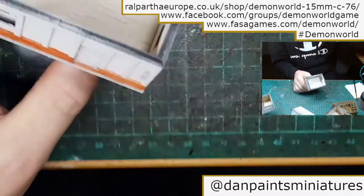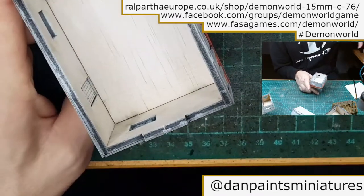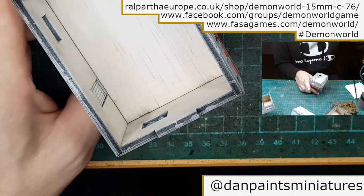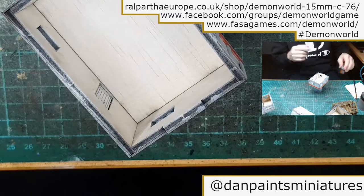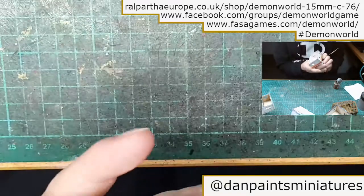Right. That's the red brick. He goes, that's not red, it's orange. Trust me, it'll end up red. Ish. I want to do the door. Well, doors.